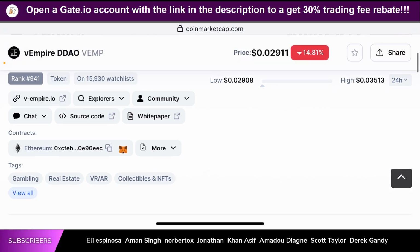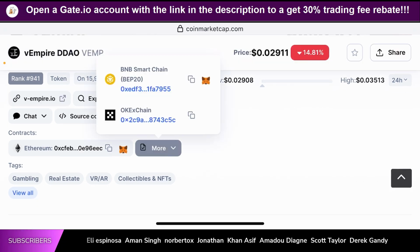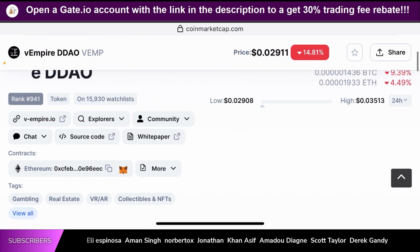When it comes to the contracts, you can find the contract addresses for Ethereum, BNB chain, as well as OKEX chain. So it seems like this project is also available on the OKEX chain, which is pretty good. If you see the tags, they are a gambling project. Obviously, there's a lot of gambling activities or games in their metaverse. Real estate, that's their main focus. VR and AR, collectibles and NFTs.